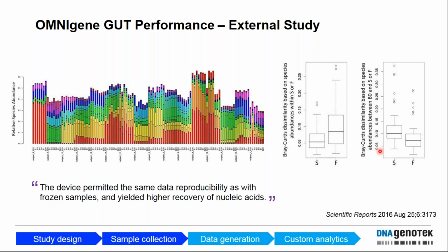And we can see also the Bray-Curtis or beta diversity dissimilarity between the T0 and the stabilized samples, as well as T0 and the frozen samples. And you can see that they're very low, which is very good, as it points to low changes within the collected device.